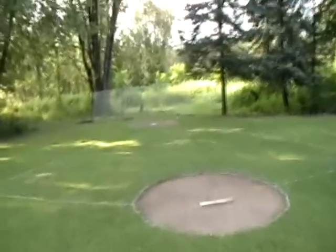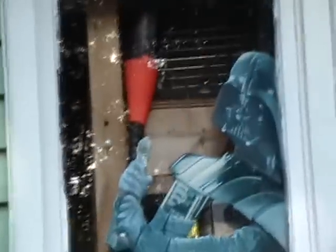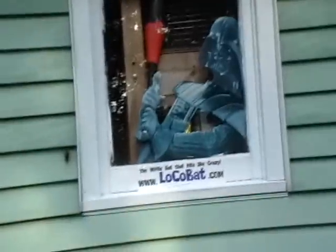Real quick, I'll go through some of the quirks of KAGJAK Field. One is Darth Vader in the window. I'm a huge Star Wars fan and never made a secret of that. We gave Darth Vader a wiffle ball bat instead of a lightsaber, though. We gave him a red wiffle ball bat because, you know, lightsaber's red.